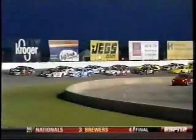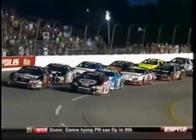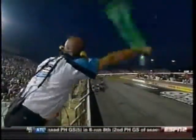Well, we're getting ready for this restart here. The pace car is off. The 60 and the 22, by the way, are starting next to one another on this restart, three rows back. Really being tested tonight, aren't they? Seems like it always happens that way. The guy you've been roughing up is side by side with you now. Now you've got to deal with him.